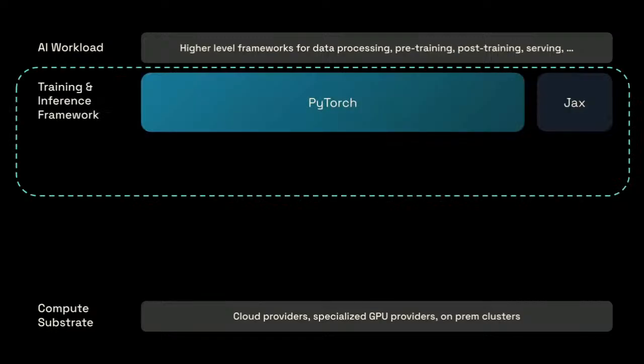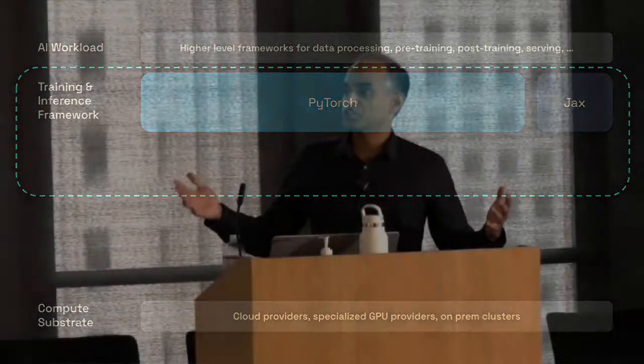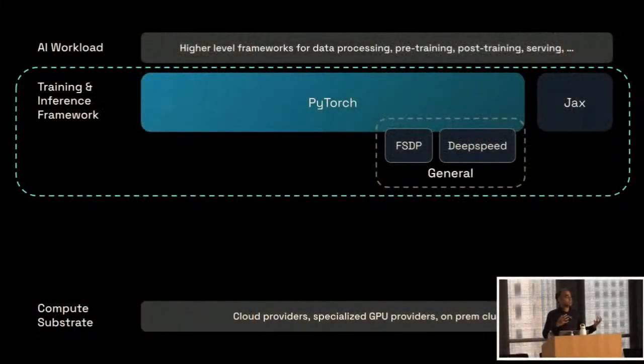So let's abstract it away a bit more. Let's talk about training and inference frameworks. There are basically two main frameworks here: PyTorch and JAX. JAX is now only on TPUs. PyTorch has become the dominant one. And because of the size of the models, you have to have different parallelism strategies, right? FSDP and DeepSpeed are two major frameworks that drive the different kinds of parallelism strategies.